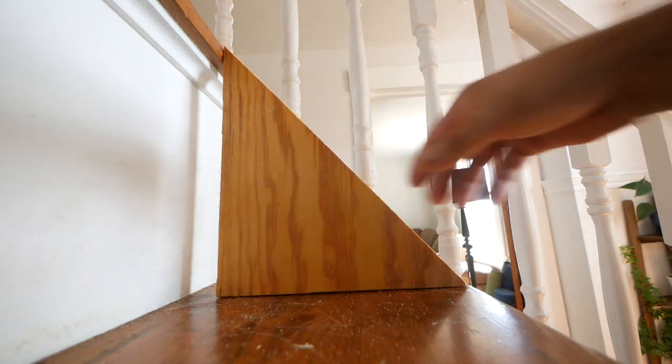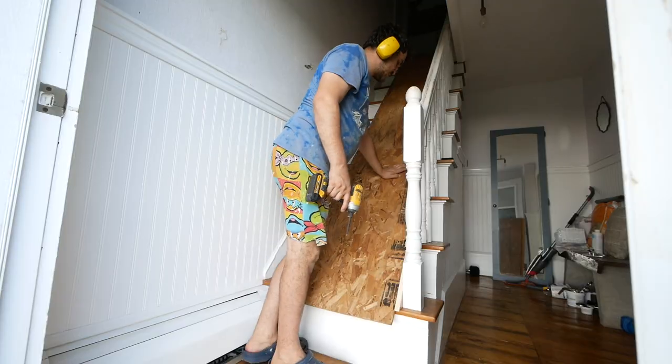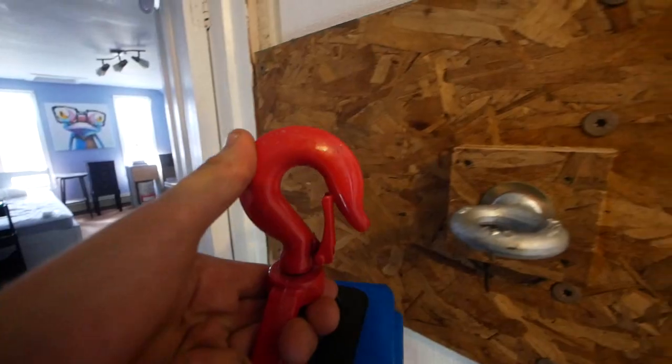So to create the ramp, we have these wedges that fit in between that we can secure the plywood to. And I added rails onto the ramp so the sled doesn't fall off of it.